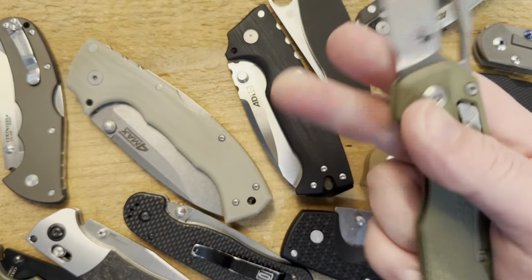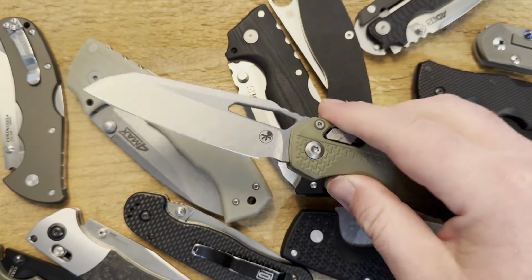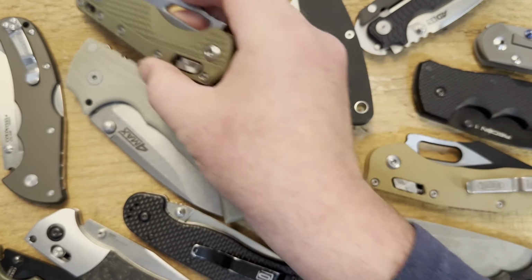I wish I still had a Contigo. I have actually looked around the secondary market a bit to see if I could get my hands on one just for a side-by-side comparison, but I haven't found one yet. I may still do that in the future. But again, Microtech MSI, great knife.